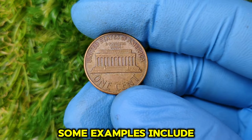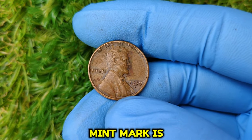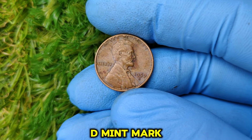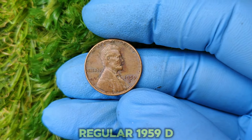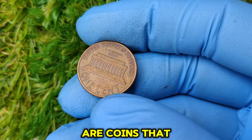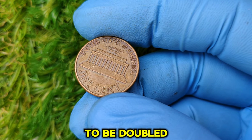Some examples include repunched mint marks, RPMs. These occur when the mint mark is stamped multiple times, leading to a blurry or double D mint mark. If you can find a 1959D penny with an RPM, it could be worth a lot more than a regular 1959D. Double dies. These are coins that were stamped twice during the minting process, causing the details to be doubled.